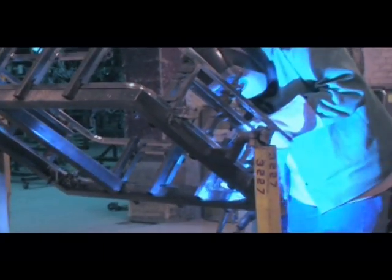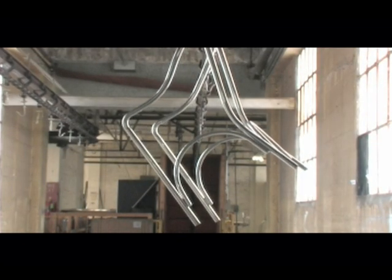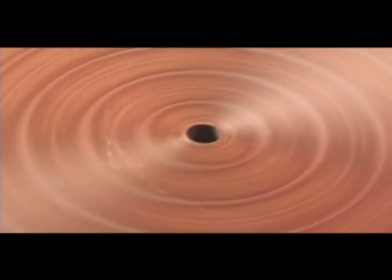To ensure proper paint adhesion, each frame is then washed before being carried by the conveyor to their next stop. Elsewhere in the factory, wicker is being produced.